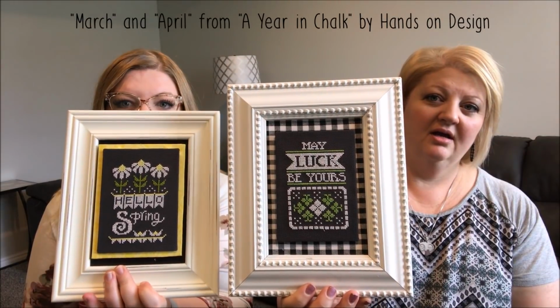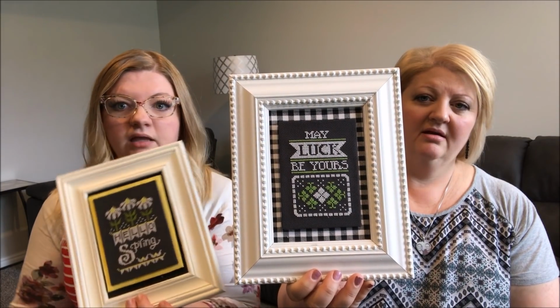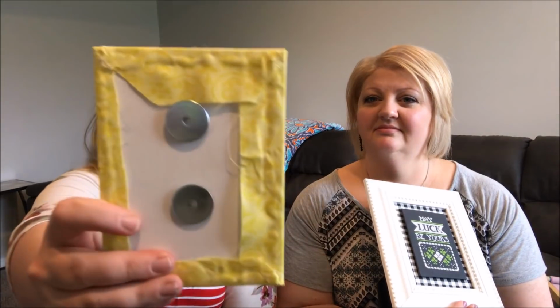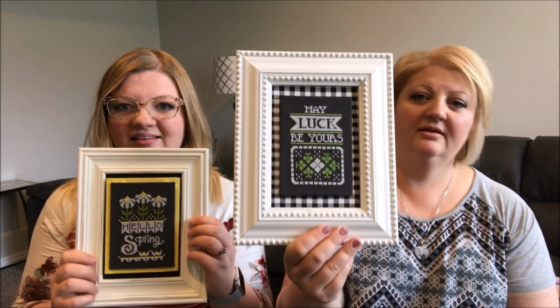So we did them a little different from each other. Obviously there's different frames. And I did the gingham fabric in the back. And then mine is just black. We magneted them on. The magnets are from Home Depot, and the washers, Home Depot. I'm going to show you the awful back that is this, but they're fender washers. Mm-hmm. And that is just what we've used to magnet them on. Keep them straight, hopefully.